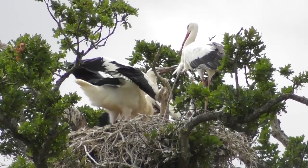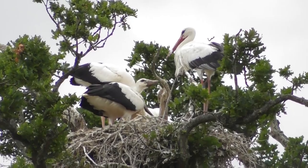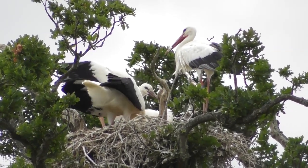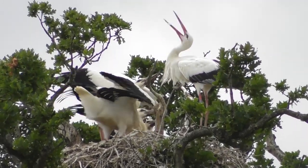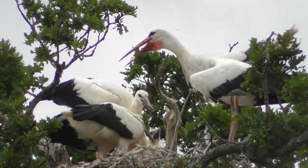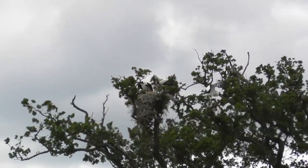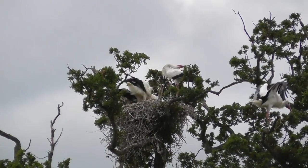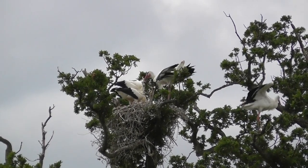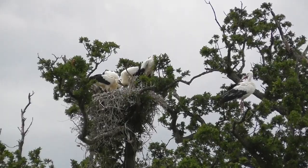The excitement of the flapping of their wings, impatient chicks show their hunger, wanting more food from the parent storks. Then, out of nowhere, the male stork flies in and perches in attendance. We know it's a male stork because there is no identifying ring.